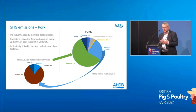Now, for all the right reasons, we've all specialized into certain enterprises. But certainly, one of the best ways to help pig production is having a better relationship with the people who grow your feed. If you can help get their footprint down, you get your footprint down too. So there is something to be said for how we work better in the pig industry with the people who produce the feed, and that cyclic benefit.